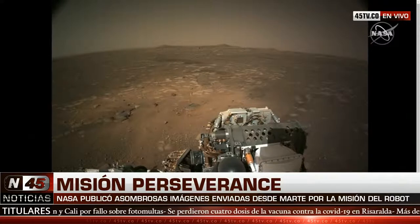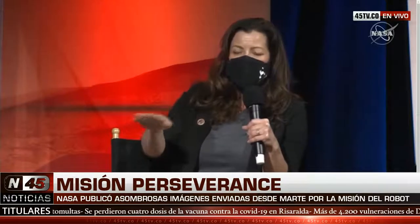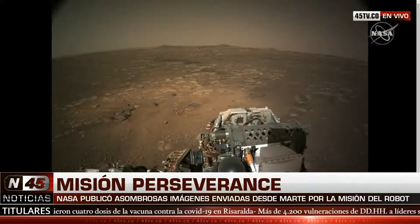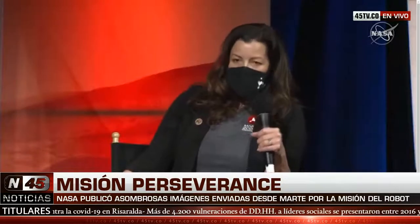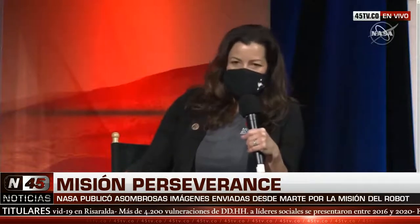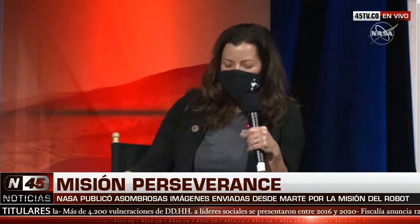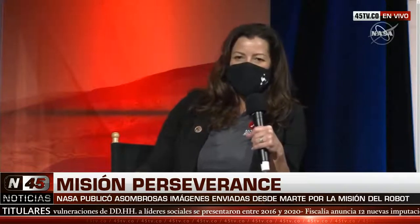So coming up here, the wheels, if you noticed in the image now, are off to the side. We will be performing a wiggle. We'll straighten those up. We'll do a short drive. And as I mentioned, deploy the robotic arm, and then continue with further in-depth checkouts. So we are very excited to be happily on the surface and exercising our system and looking for what's ahead.